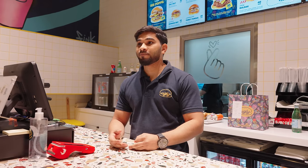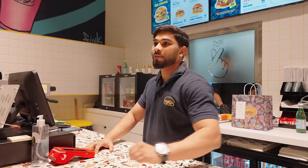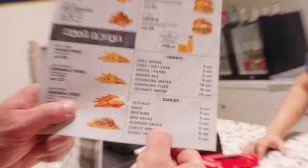We've never had those before. It comes with sauce. We have homemade sauces, like honey mustard, sweet chili sauce. We have burning sauce, a lot of sauces. Did you say burning sauce? If you're going for the shrimp balls, go for the sweet chili sriracha. He did say burning sauce. I feel like you should go for the burning sauce. There you go. Burning sauce?